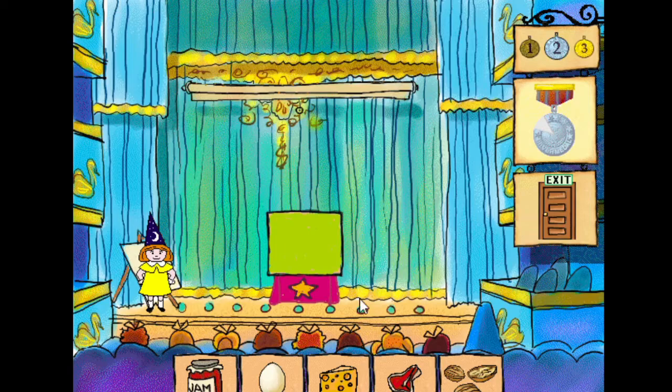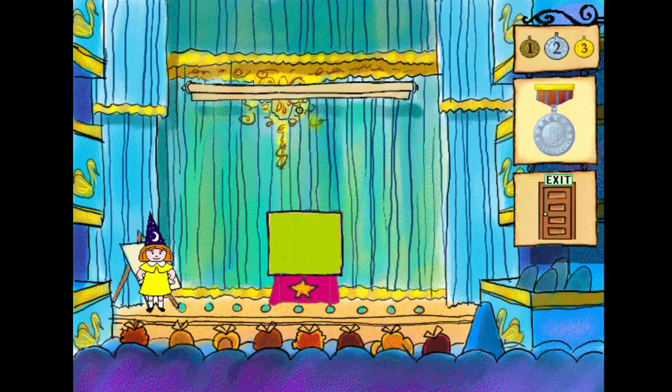What thin-shelled oval object do we usually cook and eat for breakfast? Egg! Yes! You did it! Magnifique! You earned a medal! Do you want to print... Level 3. Level 3!